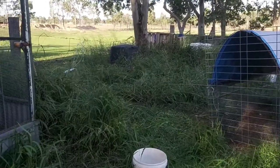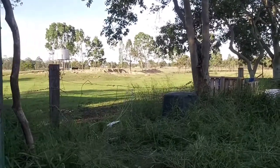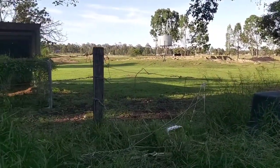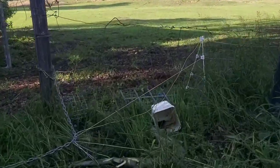So I'm really hoping... Oh, I'm getting eaten by mosquitoes again. So yes, she's just about demolished this area and it's gotten tangled in the electric net. Oh, electric fence. That's not a good thing.